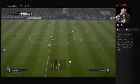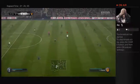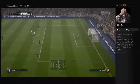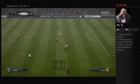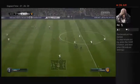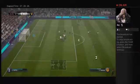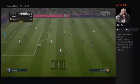Victor Wanyama. That will help ease the pressure. And they're still going backwards all the way to the goalkeeper. Livermore. There's good progress with this attack. And they've cut it out. Musa Sissoko.